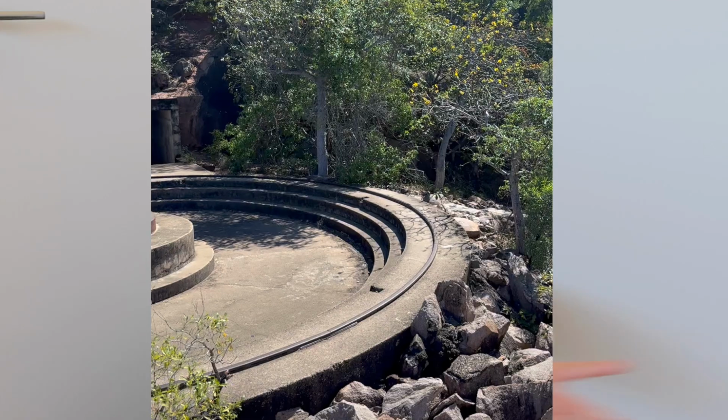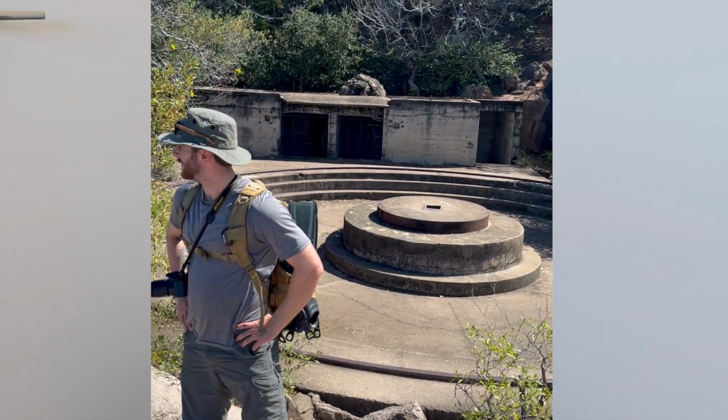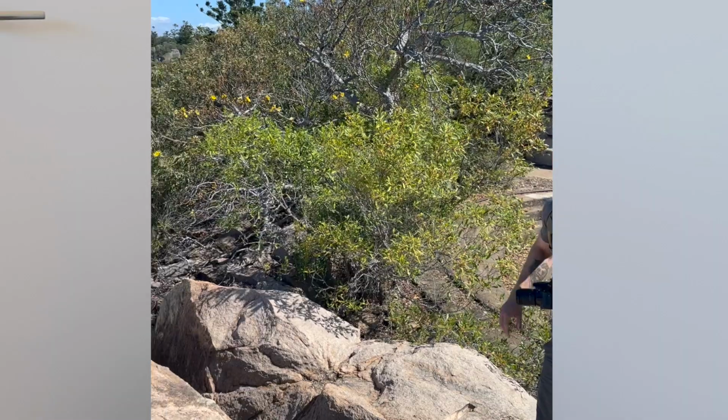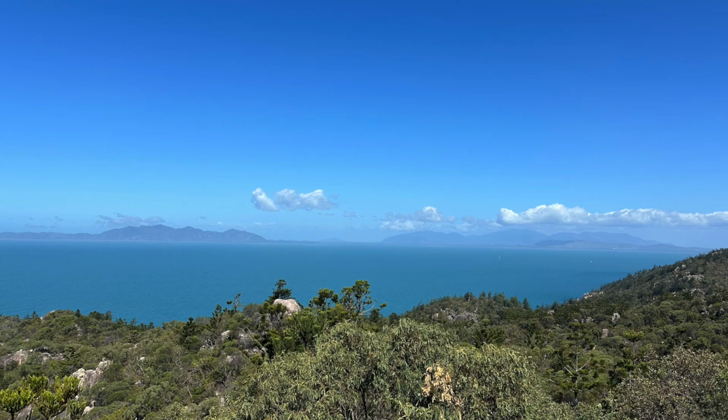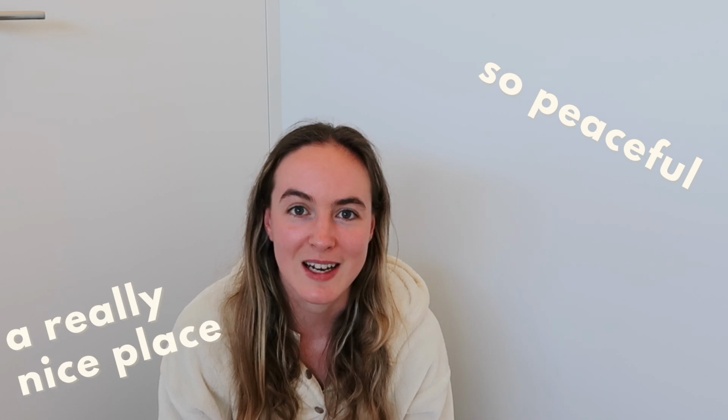And then we decided that we were going to keep doing the hike, and so we walked a bit further round and right up to the top, and it had sort of old gun emplacements and things like that, but the view was incredible. You could literally see for miles and miles, and it was just so beautiful. Like, I could genuinely live somewhere like that. It was so close to the mainland that you could just hop on a ferry, go do your food shop on the mainland, and then come back out again. I would love to live somewhere like that. It just felt so peaceful and a really, really nice place.